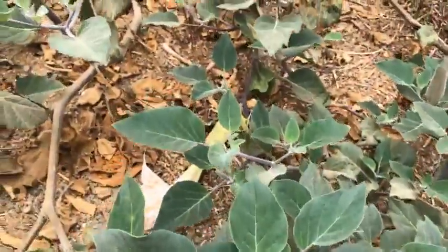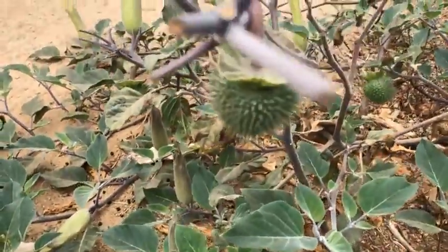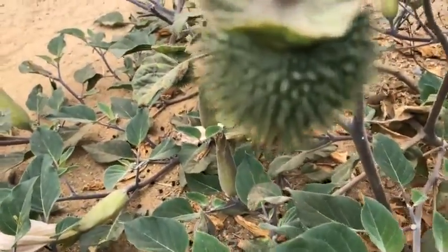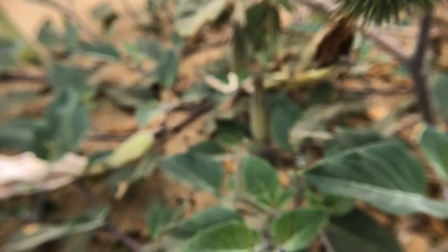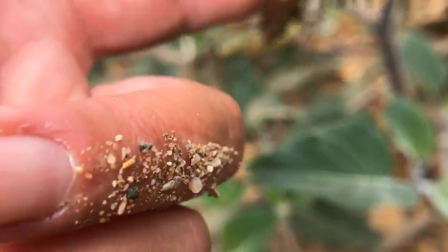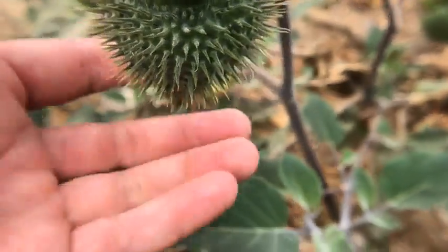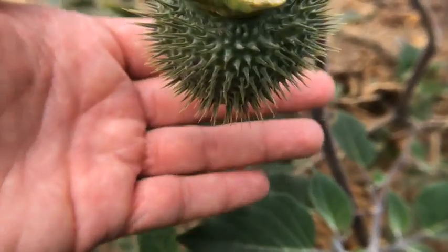All right, the plant also produces a fruit, like a capsule. You see it here. Spiky and green, full of seeds. Yeah, Sonia, she got it. We'll talk about that in a minute, why I want to be careful. Right, so there it is, spiky fruit, fairly large, you can see in relation to my hand, full of seeds.